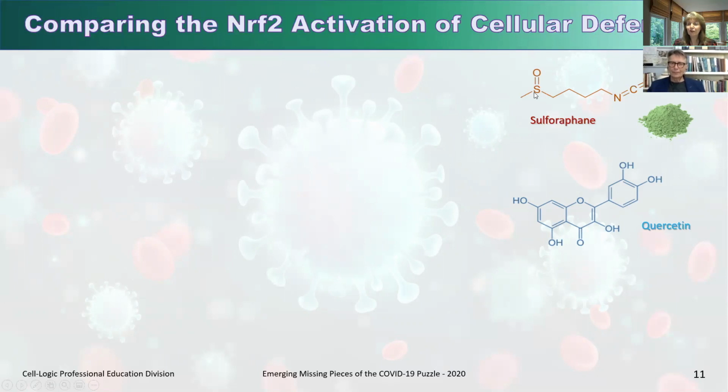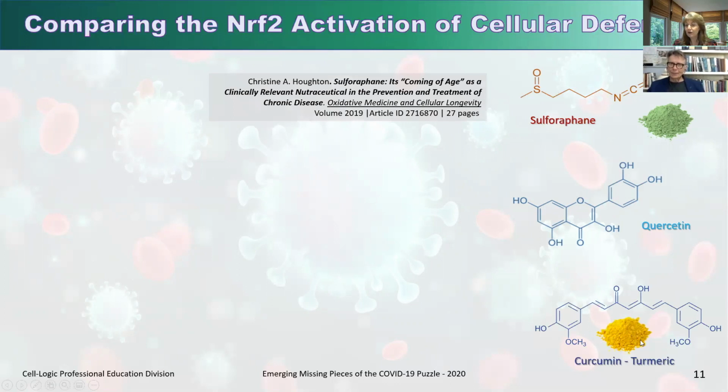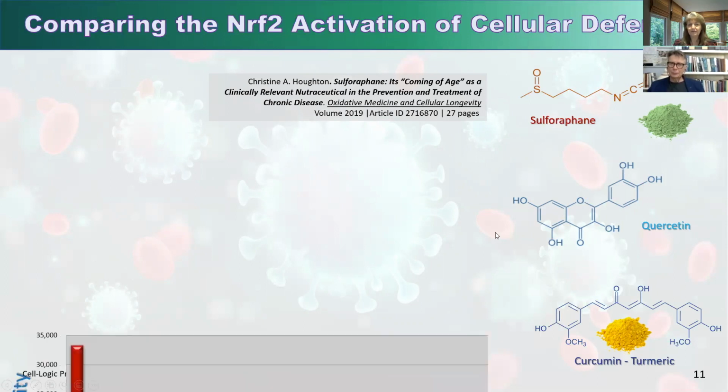Now, I asked you to look before at the little zigzaggy molecule called sulforaphane, and now we look at quercetin, which has got these little hexagons, and that's a big and bulky molecule. And that's important, as it is for turmeric here, same sort of structure, is that sulforaphane will glide easily into the cells through the membranes, whereas these big, bulky molecules are very hard to squeeze their way in.